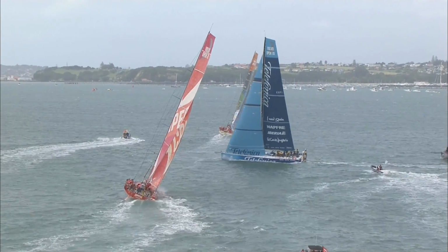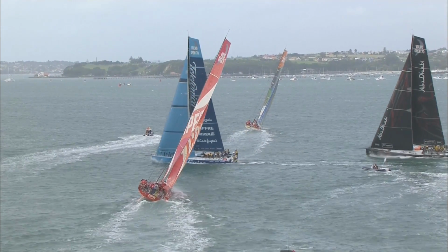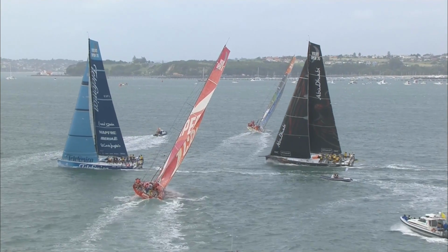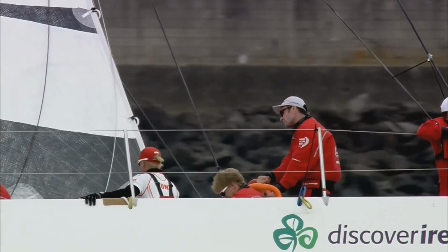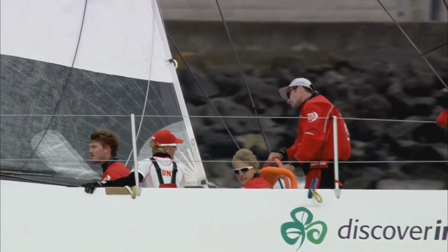So Telefonica are moving, well, it was a double dip because Abu Dhabi have come up. So that's actually quite a big dip for Puma. For Camper, they've just stayed on the wind because they were back a little bit more. It'll open up now for Camper to actually sail in clear air, which they've struggled to do from the start.